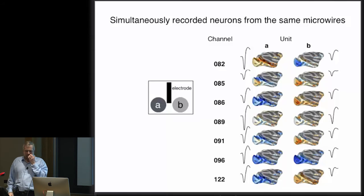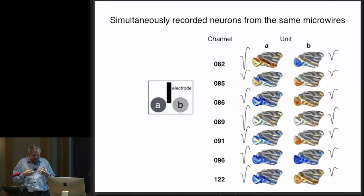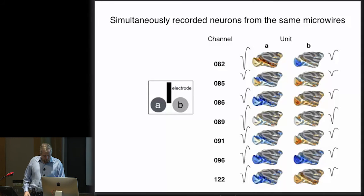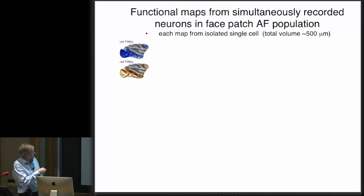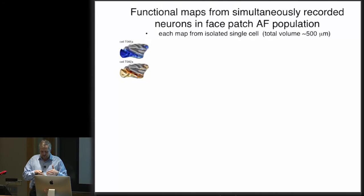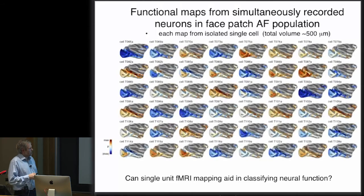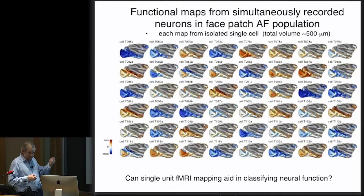So now we can ask another question, which is what I'm really getting at: can this method help us to understand whether there are somehow natural categories of cells in terms of what they respond to? In order to do that, these are the two examples I showed before. If we take a group of simultaneously recorded cells, and let's only focus on one monkey, simultaneously recorded cells from one population within a half a millimeter, what does the population look like? It looks something like this. These are the single unit maps. Each one is derived from one cell across the population.